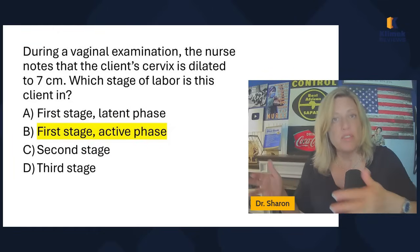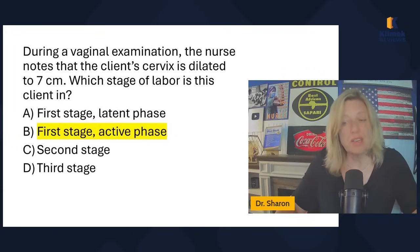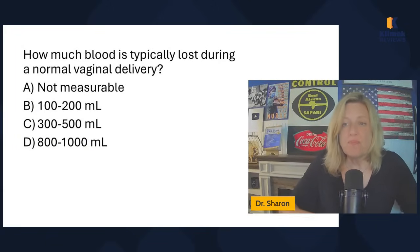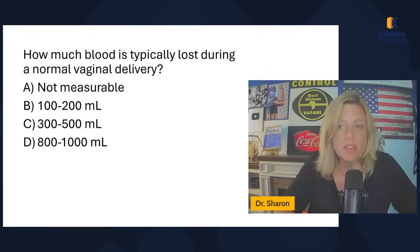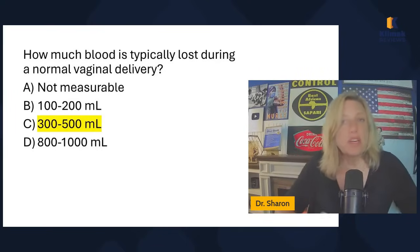She's getting ready to move into that second stage of labor, which is delivery of the babies. But at 7 centimeters, she's still in the active phase. How much blood is typically lost during a normal vaginal delivery? It's not measurable, 10 to 200, 100 to 200 mils, 300 to 500, or 800 to 1,000. So it's 300 to 500.